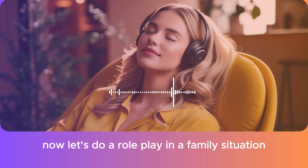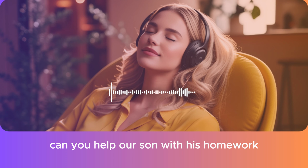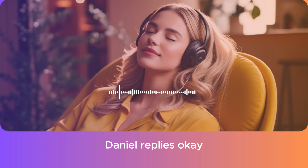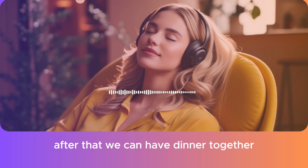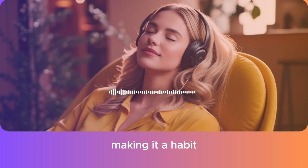Now, let's do a role play in a family situation. Laura says, Daniel, can you help our son with his homework? Daniel replies, Sure. What subject is he studying? Laura says, He has to write 3 sentences about his weekend. Daniel replies, Okay, I'll sit with him and help him write them in English. Laura says, Thank you. After that, we can have dinner together. This shows how families can use English in daily life, making it a habit.